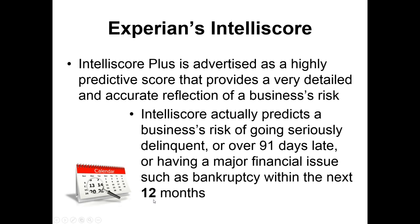I bolded 12 months because the consumer world is 24 months. Just interesting to know that in the consumer world, they're gauging your risk of defaulting over the next 2 years. In the business world, they're gauging your risk of defaulting over the next 12 months. And defaulting is considered over 90 days late.